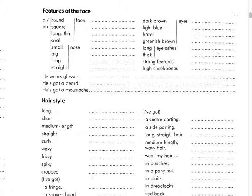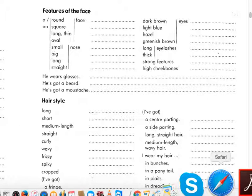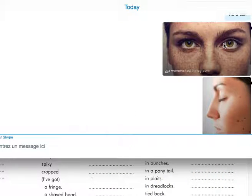Features of the face: a round face or a square face, long, thin, oval, a small nose, a big nose, a long nose, a straight nose. So I have to move something up. We can also talk about the eyes: dark brown eyes, light blue, hazel. It's like green and a bit of yellow. Greenish brown, long eyelashes. Let me show you the eyelashes on those guys. You see, they can be very long. Those guys, okay.